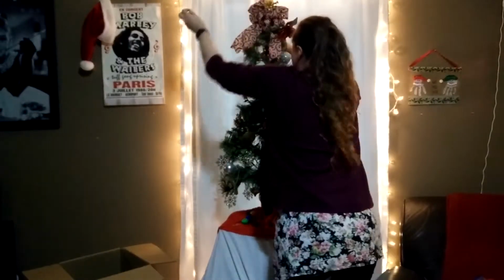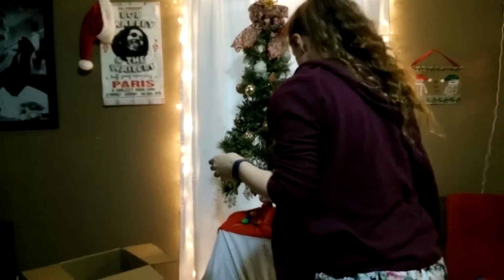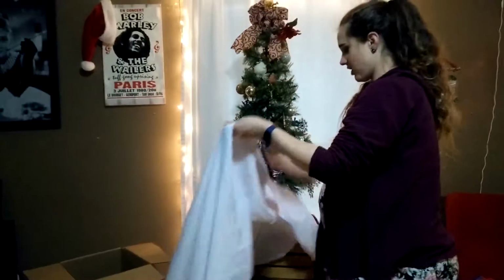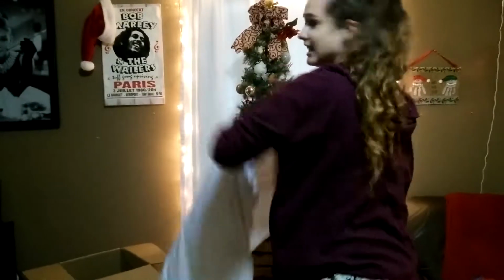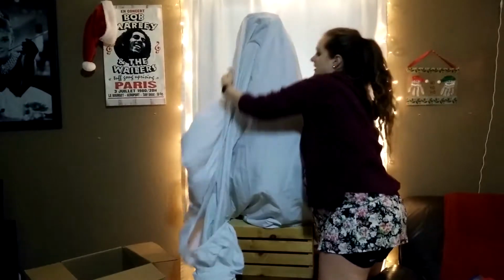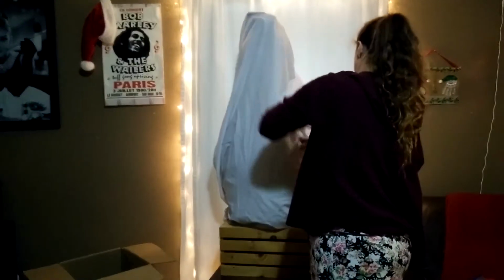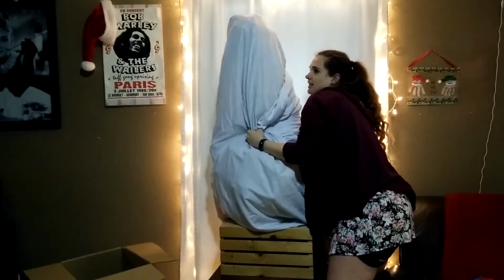So unplug the lights. Duh. Wrap around. Stay, and then this is actually just a sheet. So we do this. With it, do a quick tuck, lift up, and then slowly force into the box.